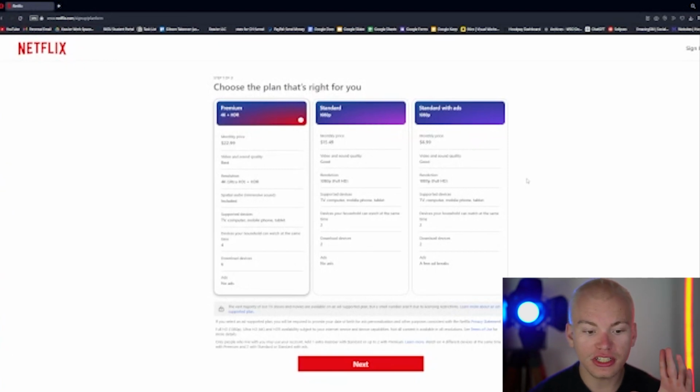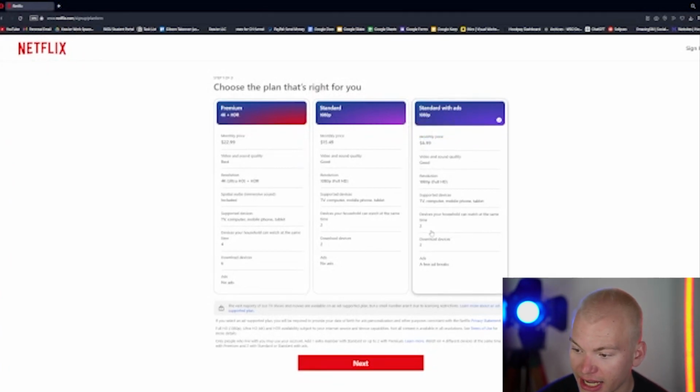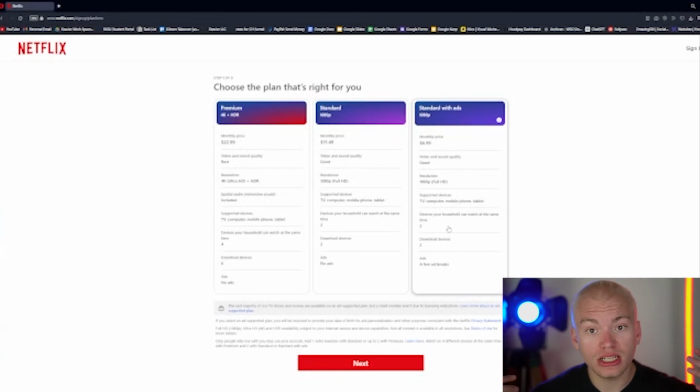So if we check out the current Netflix plan offering, as we can see, the normal standard Netflix pricing, which is about $7 per month, which includes ads, says that there is only 2 devices that your household can watch at the same time. What they're saying right here is that you can only have one Netflix account per household, which essentially means that you can only have one Netflix account in one single house. And the way that they track this is by using your Wi-Fi IP address.